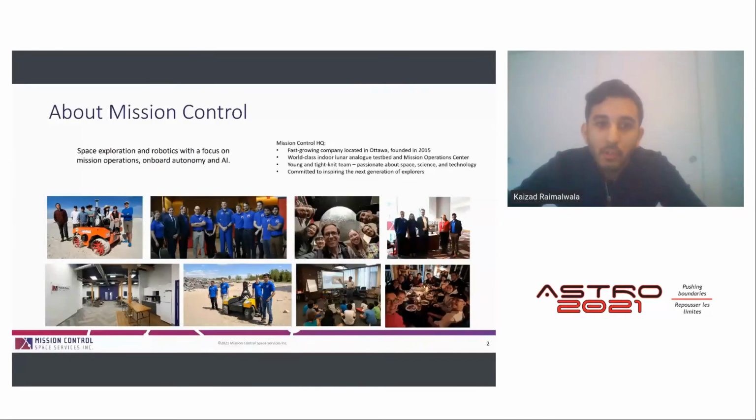So at Mission Control, we develop software technologies that add autonomous capabilities and streamline operations for planetary science missions, focusing on mission operations, onboard autonomy, and AI. And as a young and growing company based in Ottawa, we're all very excited to build cutting-edge technologies to power the next wave of lunar exploration, and very passionate to bring students and the public along on our journey as we're committed to inspiring the next generation.